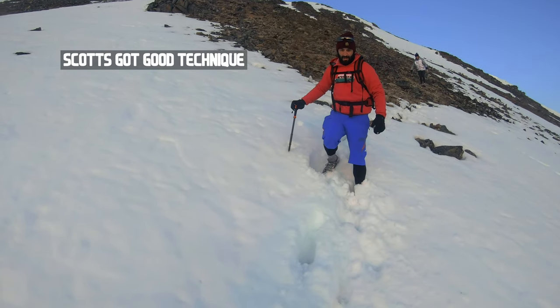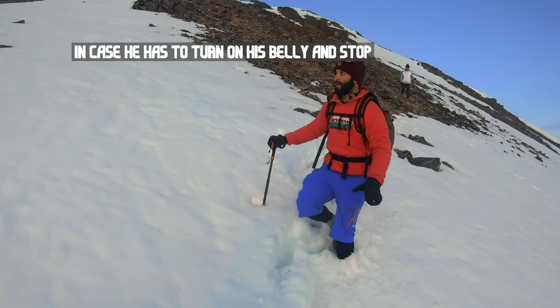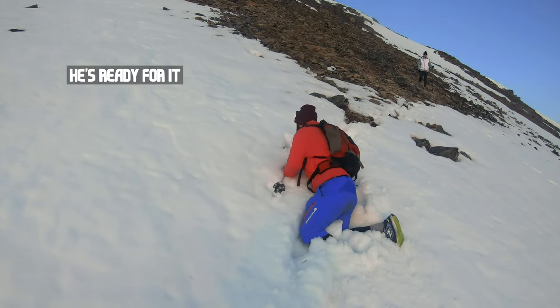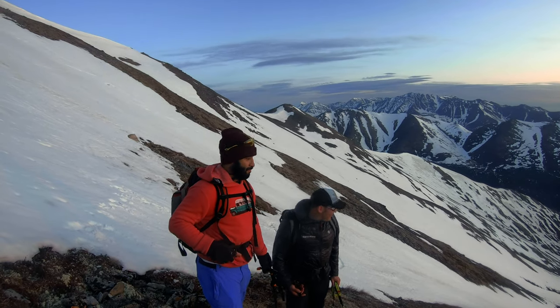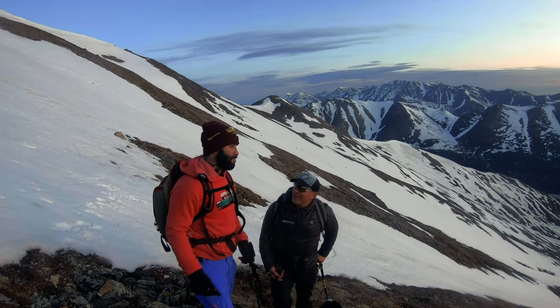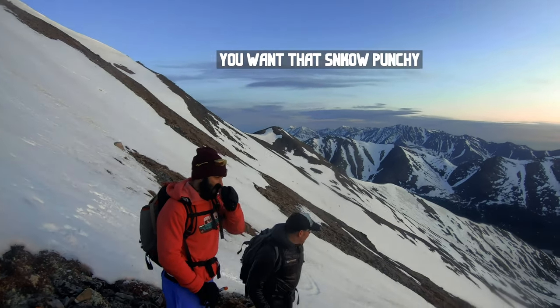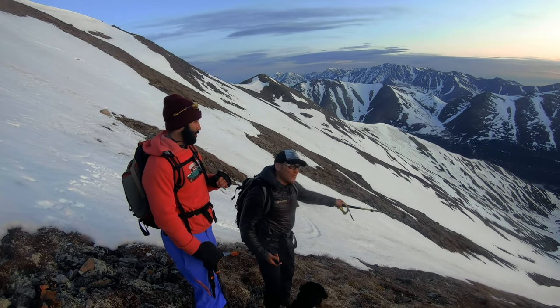Scott's got good technique. He's got one pole, one hand free, in case he has to turn on his belly and stop. He's ready for it. So we're here at the top of the chute. We're gonna glissade, and you couldn't have better conditions. The snow is nice and soft, a little punchy, but you can see the chute we're gonna glissade down.